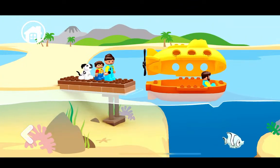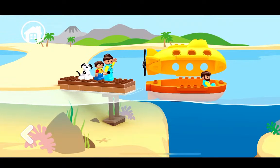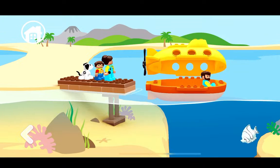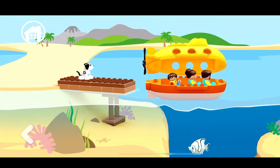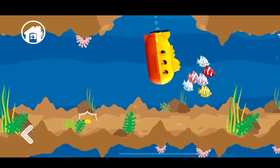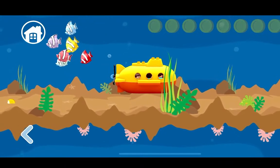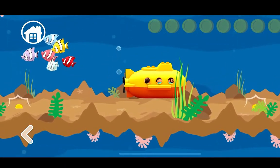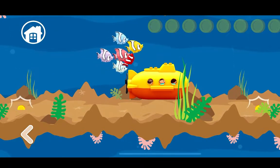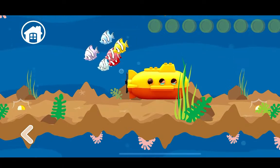Hello, guys. Today we will dive in a submarine. Let's see what's under the water. Let's put in the passengers and let's go. Seat. Okay. Oh, see. There are many fishes of different colors. Blue, yellow, red, purple, pink, and light blue. Super, many seaweeds. What a beautiful view.